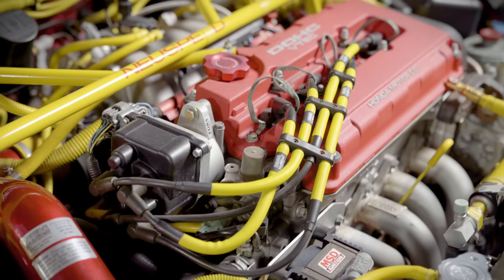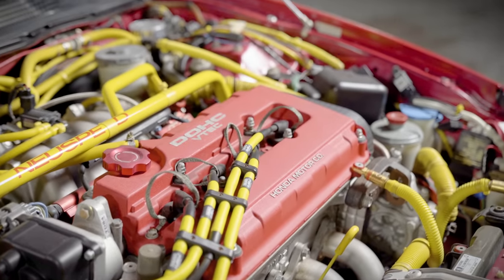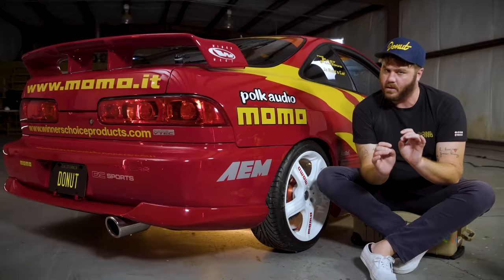Exhaust leaves through a DC Sports headers and exhaust system. That's a name I haven't heard in a while. While power goes to the front wheels through an Exedy clutch and a lightweight flywheel. Pretty much everything that this car rides on has been modified with sweet, sweet period correct parts.